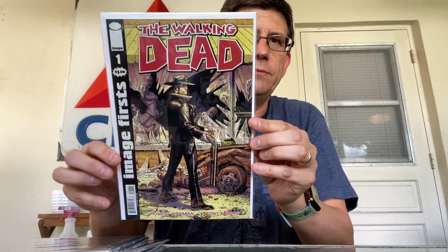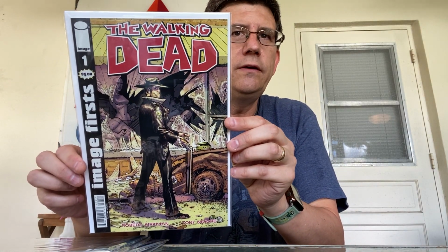And now we're gonna go into some of the reprints. We're gonna do some of the Image Firsts. It's the Image First reprints of the number one. There's a couple printings of these, so you have to check by the borders. But I've got a bunch of duplicates in here.